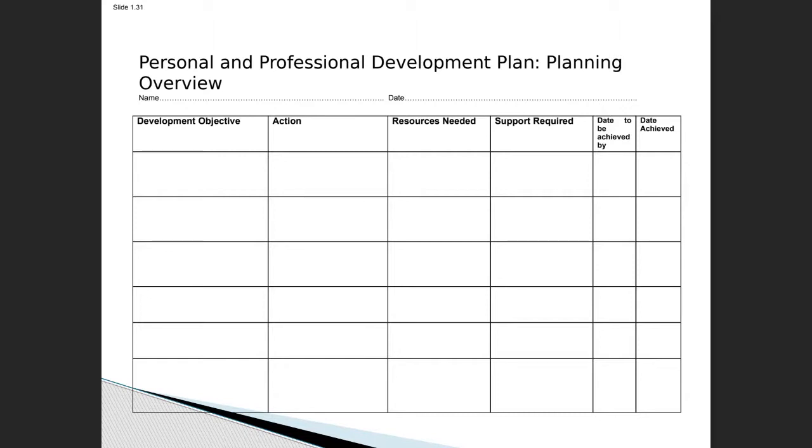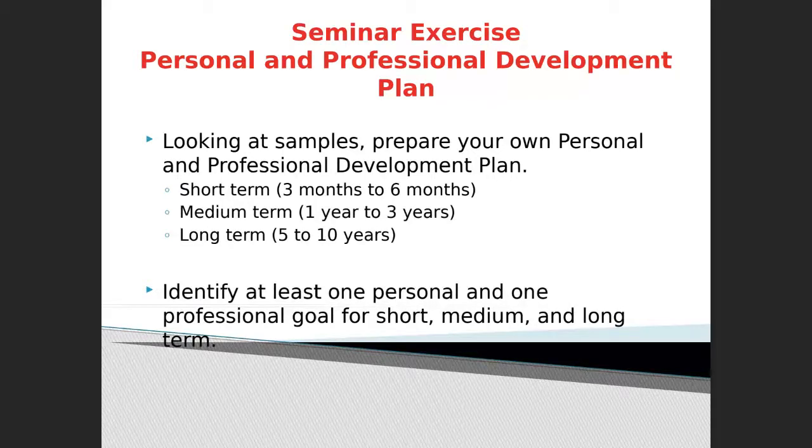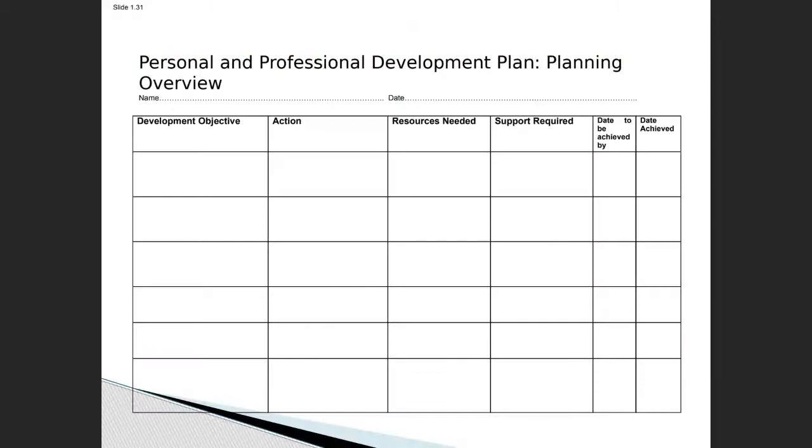Please create 6 goals for yourself, yeah? Let's start with the short-term. Short-term meaning 3 to 6 months, something like that. So what will you be doing in 3 months to 6 months?